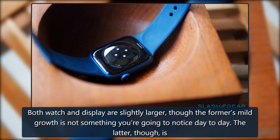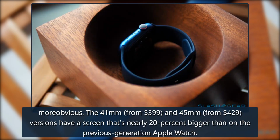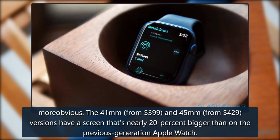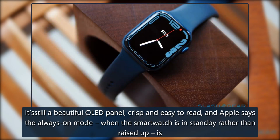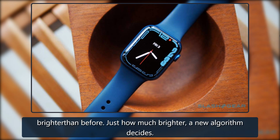Both watch and display are slightly larger, though the former's mild growth is not something you're going to notice day to day. The latter, though, is more obvious. The 41mm from $399 and 45mm from $429 versions have a screen that's nearly 20% bigger than on the previous generation Apple Watch. It's still a beautiful OLED panel, crisp and easy to read, and Apple says the always-on mode, when the smartwatch is in standby rather than raised up, is brighter than before. Just how much brighter, a new algorithm decides.